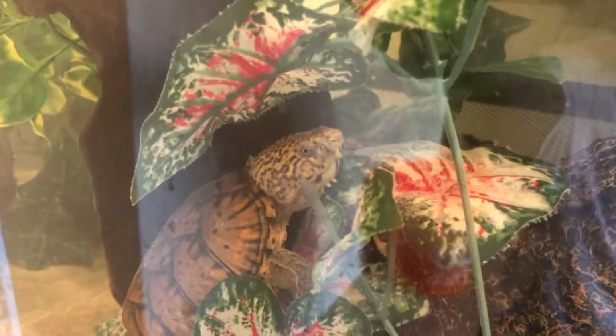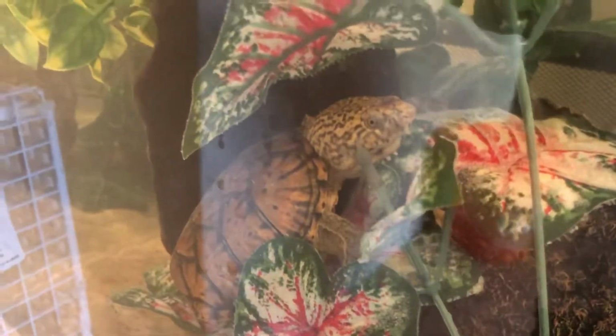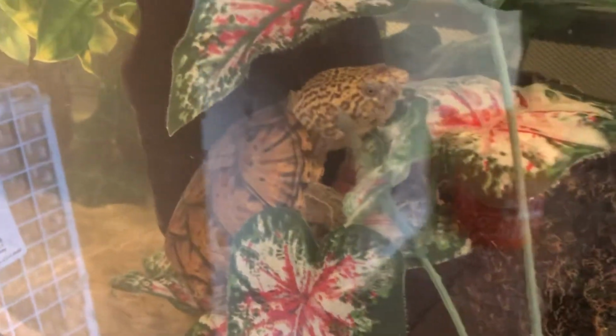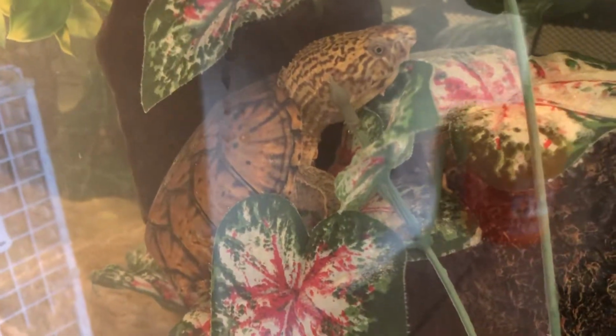They look nice. They're active enough to make them interesting to look at. They're fairly personable, and they're pretty animals. And of course, they stay a very manageable size. And all of those things make them a very desirable pet turtle, if that's what you're looking for.